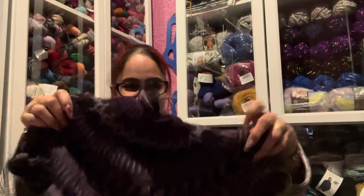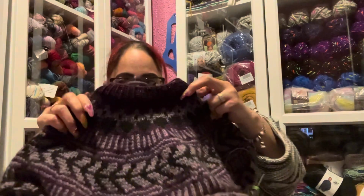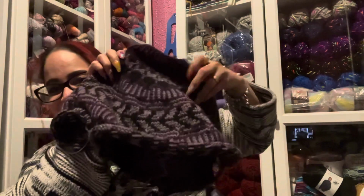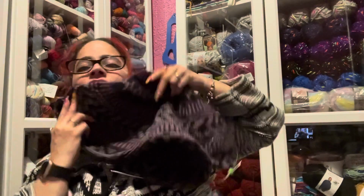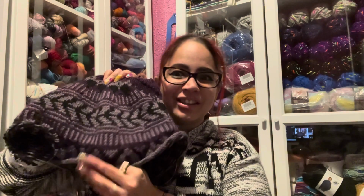So here it is, you guys, in full glory. Yes, you guys, it looks amazing. I already separated for the sleeves. Okay. So see, the colors do not look bad at all. You know, but the beige in between certain sections would have been nice. But overall, I don't regret it. And this is my first color work.